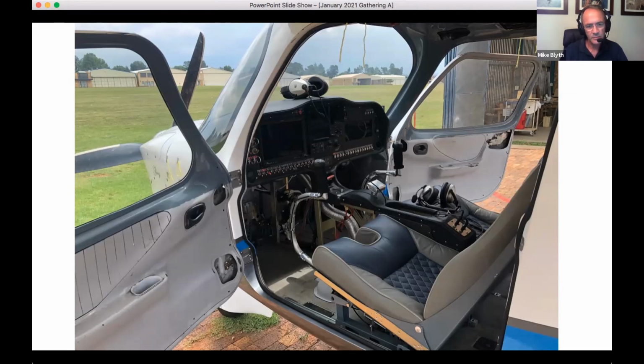So it's very comfortable, with good visibility. I love the visibility on the high wing. It's not something that I really have experience with, so it's worked out really well. We can go on to the next slide, Neil.